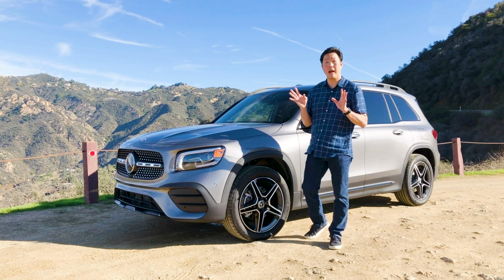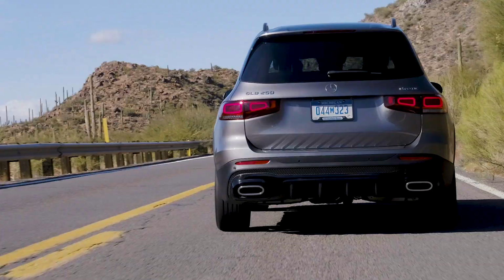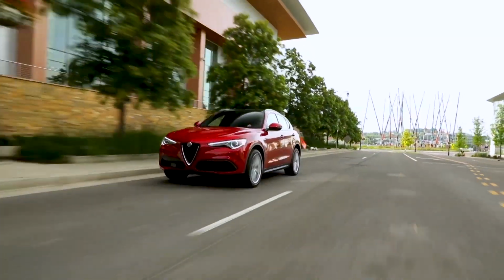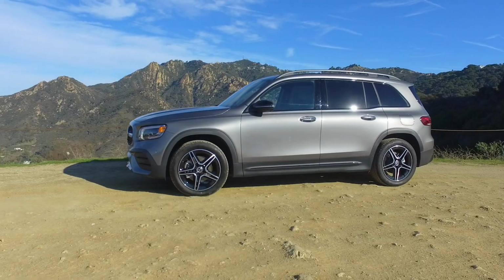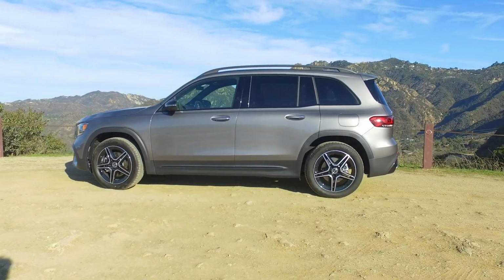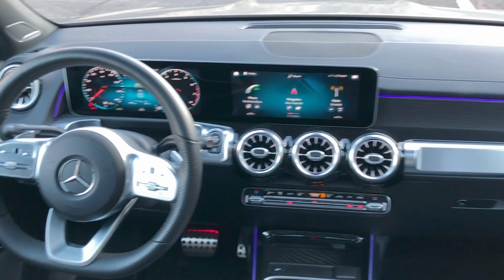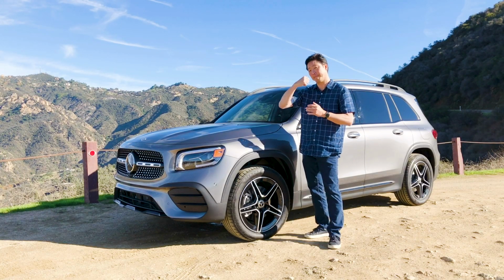First off, I like it. I like it because it's a throwback to boxy and utilitarian SUVs. Nowadays, they're getting really swoopy and sculpted with coupe-like rooflines, and this is boxy, a traditional 2-box design. And it pays huge dividends when it comes to interior space. We'll get to all of that later. So, how about we go for a spin?